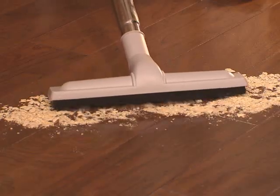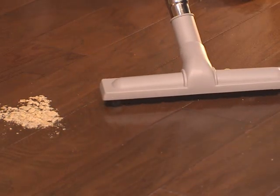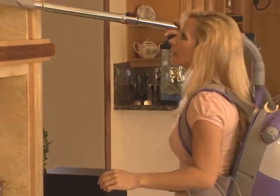I pop it on my back like a little backpack. I can go up and down the stairs and clean my stairs quickly and easily. I can clean my furniture, my area rugs. I can get up high and clean my ceiling fans. I can clean the little cobwebs that gather in the corners of my house near the ceiling.